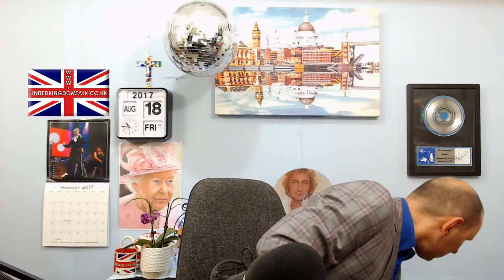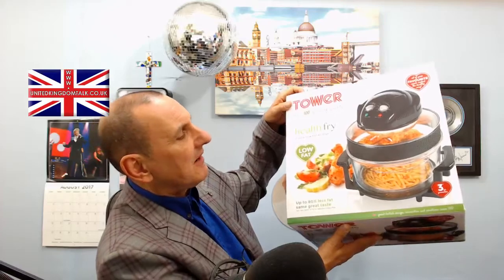And number three, I think you can do chips in there. See, it's got chips on the bottom there. Okay? Now, the thing is, it comes with these two instruction books. Airwave low-fat fryer. As I say, it cost me £30 off Amazon, this thing.